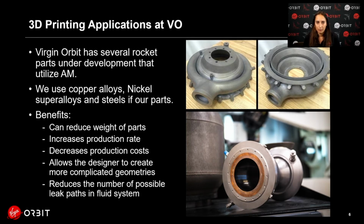Also, really complex geometries are able to be printed better than they would be on a regular manufacturing process. For example, this manifold has a big, large section there that you wouldn't have been able to access at all in a regular CNC machine.